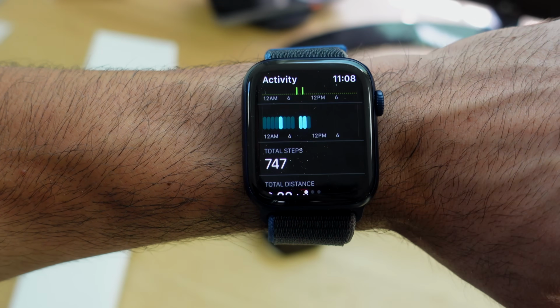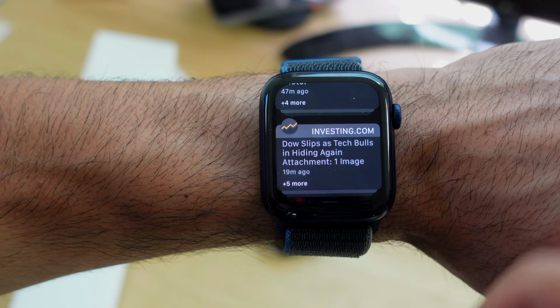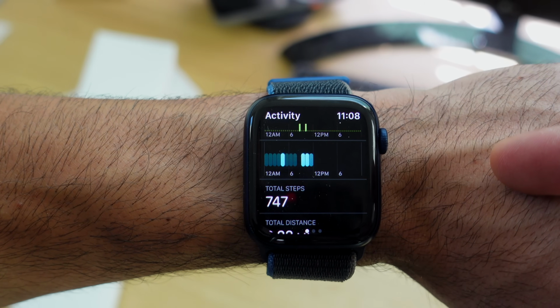Let's get started. Notifications can be accessed anywhere. By simply holding down on the top part of the screen for a couple of seconds, it should pop up. Scroll all the way up, clear all. That's how you clear them.